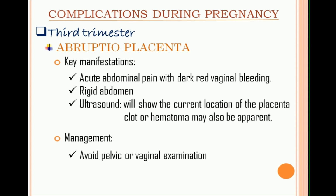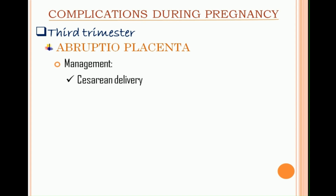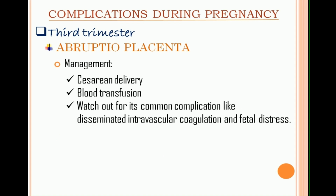Management: avoid pelvic or vaginal examination. Position the patient in a left lateral recumbent position to relieve the pressure in the vena cava from the enlarged uterus. Cesarean delivery, blood transfusion, and watch out for its common complication like disseminated intravascular coagulation and fetal distress.